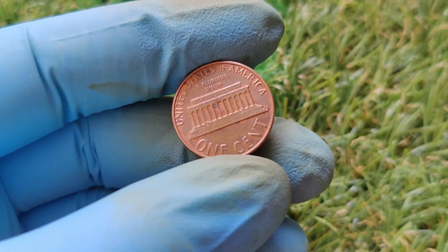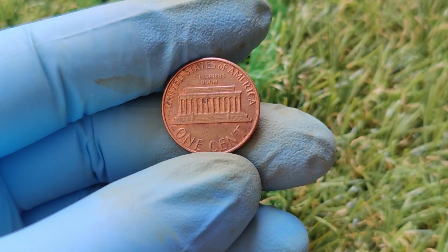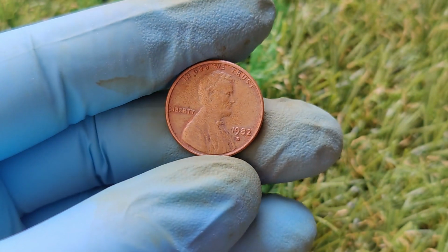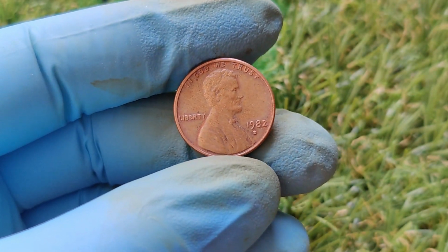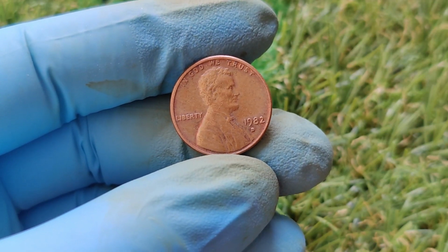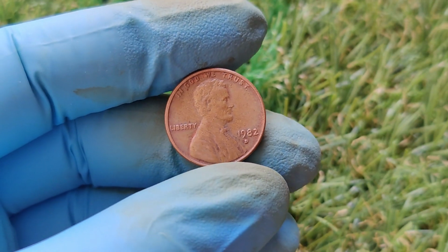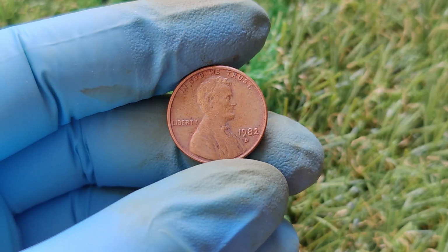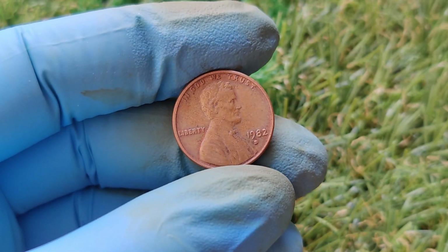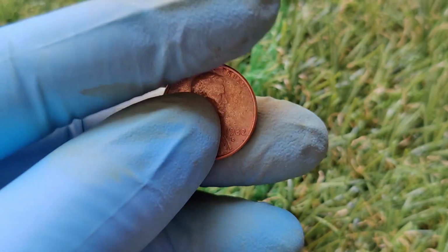Let us talk a little more about what you should be looking for when you examine a 1992 penny. First, flip it over to the backside. Look carefully at the word America under United States of America. If the A and M are very close together, almost touching, then you might have a close AM penny. Use a magnifying glass or even a good phone camera to zoom in and check it closely. Also check the date to make sure it says 1992 and not 1993, because starting in 1993, the close AM was actually the normal design.